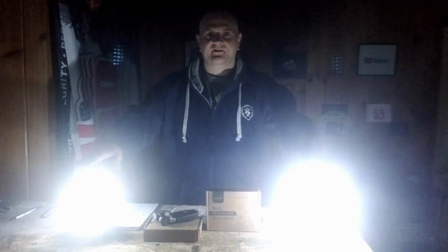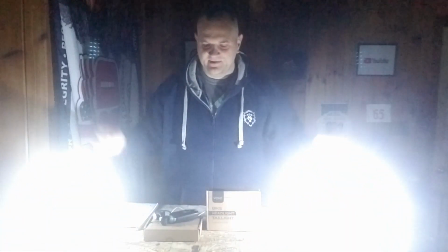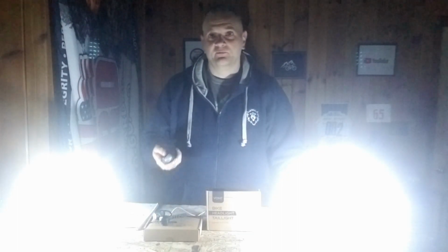Now these aren't particularly the lights I'm talking about, but they're made by the same manufacturer as what I'm going to show you today, the Vont Breeze bike light. These are some Vont camping lights that I picked up after trying the Vont headlight. I'll tell you right now, I'm pretty happy with them.